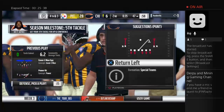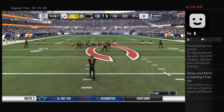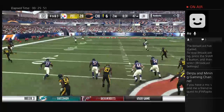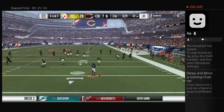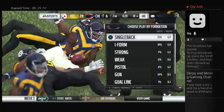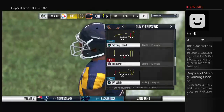Now the Bears electing to call a timeout defensively. It's just their first, so they'll have 2 remaining here before we get to halftime. That'll go as a punt of 32 yards. And the offense will take over with a new set of downs.